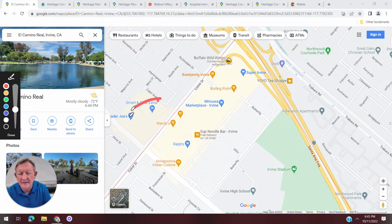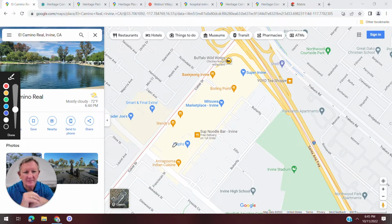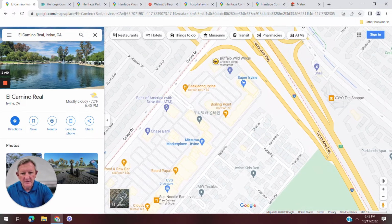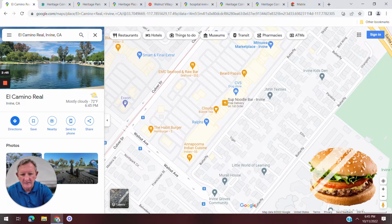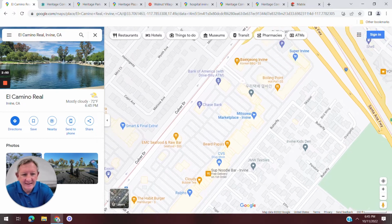Across the street, you've got the Walnut Village. You have Smart and Final. So you have Ralph's, and Trader Joe's, one of my favorite stores. So a lot of stuff over there. You've got Tea Shop, Noodle Bar. Beautiful restaurant. Haven't tried that yet, but I'm very much looking forward to trying the Indian cuisine. Let me come in a little. So it gives you an idea. There's a B of A, there's a Chase, there's the EMC. Habit Burger. Oh my gosh, that's a great burger. It's tough between that and In-N-Out, have to admit.